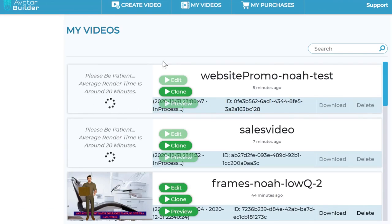Now after the video is created, you have 3 options. One, you can download it, clicking the download button to your right here. You can clone this project and create another one, or you can even go back and edit it and re-render it again if you made a mistake on this project. So you have those options as well in this section. So that is in a nutshell what AvatarBuilder is. It's so easy to use.